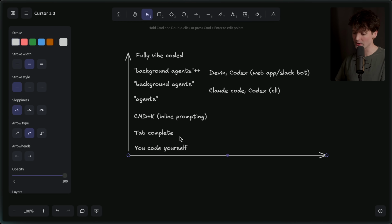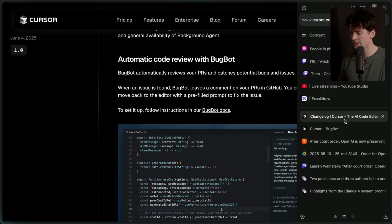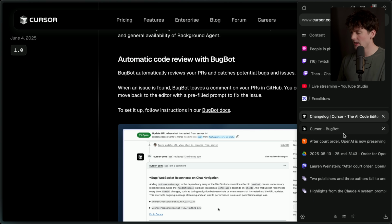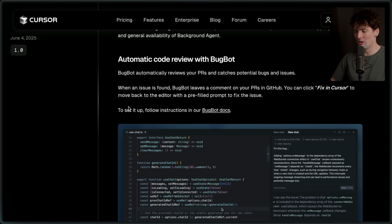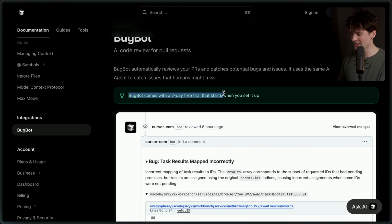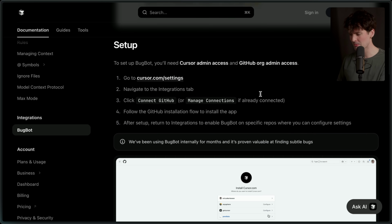And this is a huge change because they're no longer just the VS Code fork that we've all memed them for being. The biggest thing that they changed with Cursor 1.0 is that they added a bunch of things that aren't Cursor itself. And that tweet from Rio that we were just looking at kind of says it too. It was, "We haven't forgotten about you, Cursor," almost sarcastically, because they're doing all of these other things almost entirely outside of Cursor. Bugbot comes with a 7-day free trial, so it's not included as part of the Cursor subscription. This is like a fully separate product.